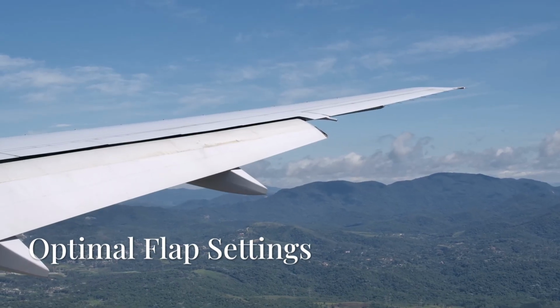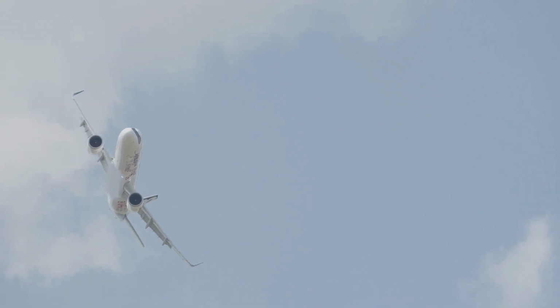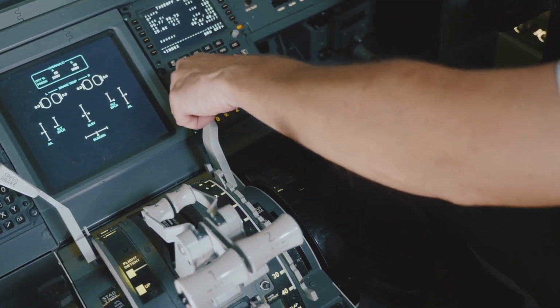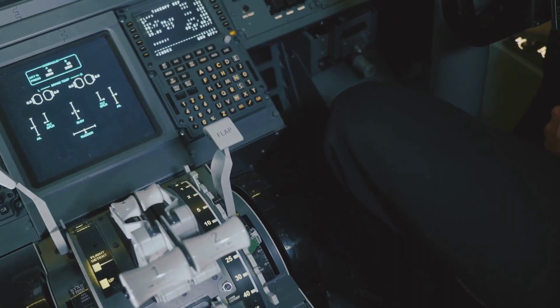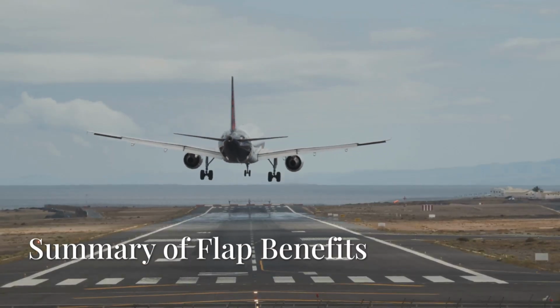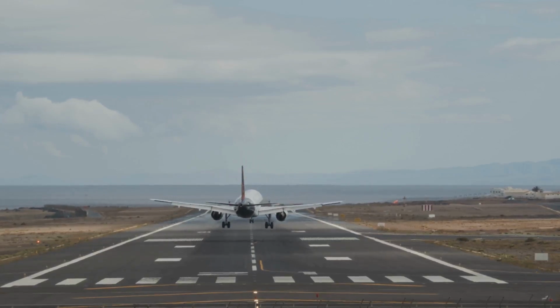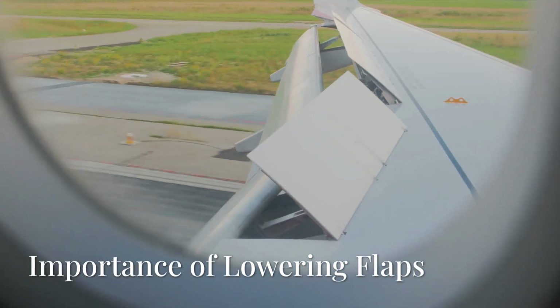So, flaps aren't always maxed out. Full extension actually adds quite a bit of drag, which isn't ideal for fuel efficiency or climb performance. That's exactly why on most takeoffs, pilots use intermediate settings, just enough to help, but not so much that it slows you down. Used the right way, flaps help aircraft leap into the sky with less runway, more control, and honestly, a much safer start.